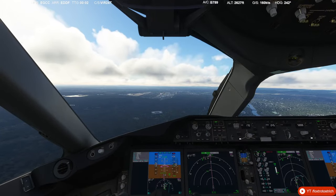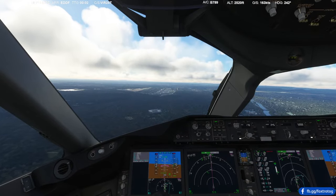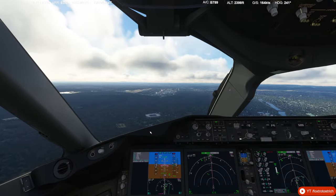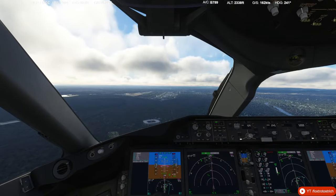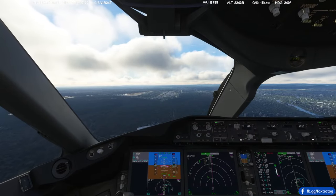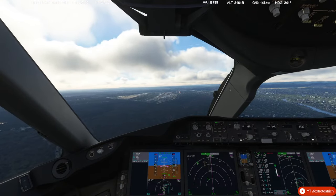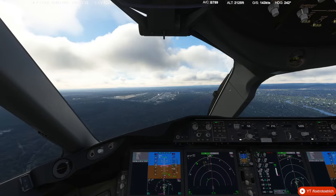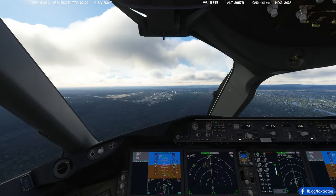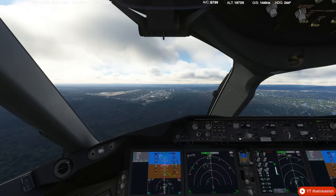Nose down a bit. Shut off November 1-1. 210 degrees, 15 knots, 25 right, clear to land. Right, I'm going to reduce speed. Clear to land, 25 right. Flaps full. Virgin 24 Tango, say again. Virgin 24 Tango, acknowledged.